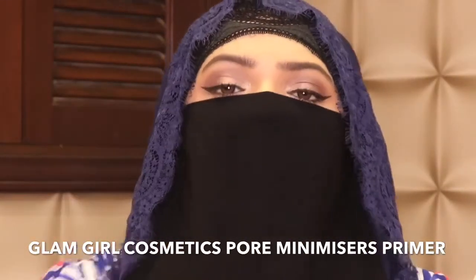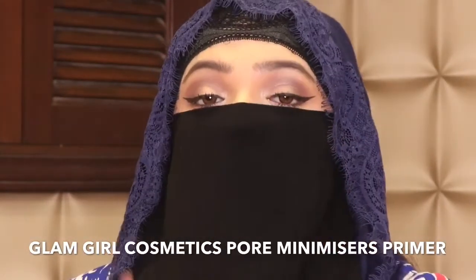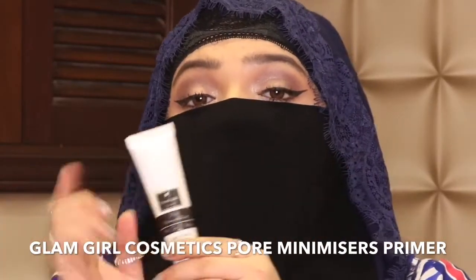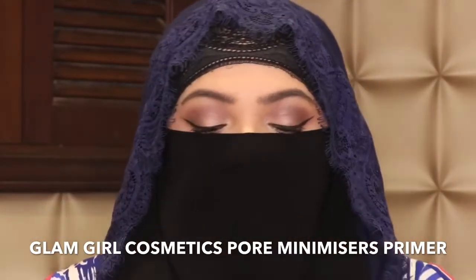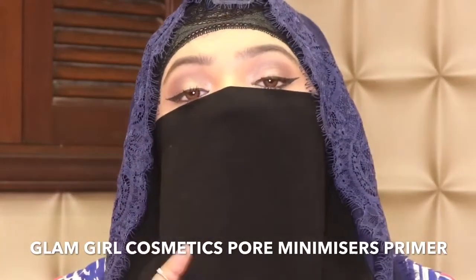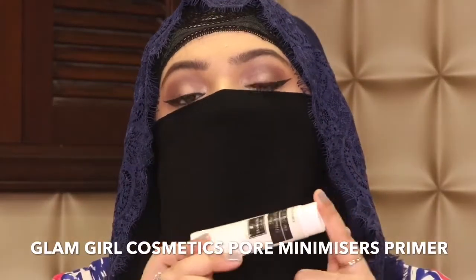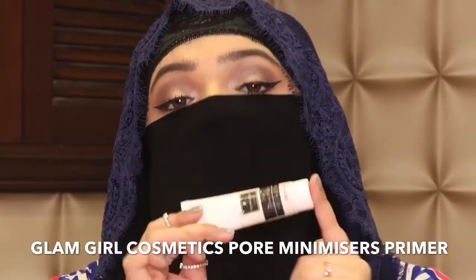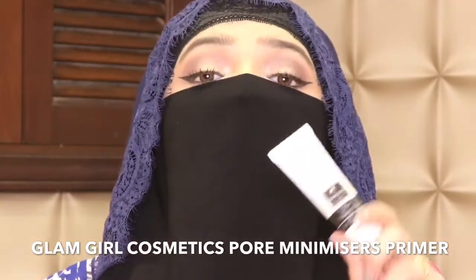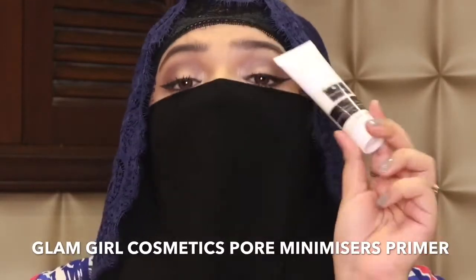Now whenever I've used this, it is quite mattifying. If you really have that oily skin, then only you should use this, because it will mattify your skin really well. So if you have that oil producing issue, you should absolutely use this. If you have a lot of oil coming out and if you have pores, this is the best guy for you. But if your skin is not that oily, don't use it, because it will dry it out. Only extremely oily skin can use this.